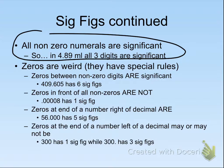If it's at the end of a number and it's behind the decimal, which I guess is to the right of the decimal, it's significant. And at the end of a number, we can make it significant or not. Okay? So 300, that's not significant. There's no decimal sort of capping that. 300 with a decimal behind it, those two zeros are both significant. Okay?